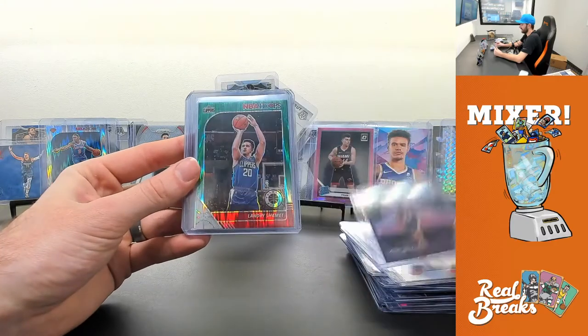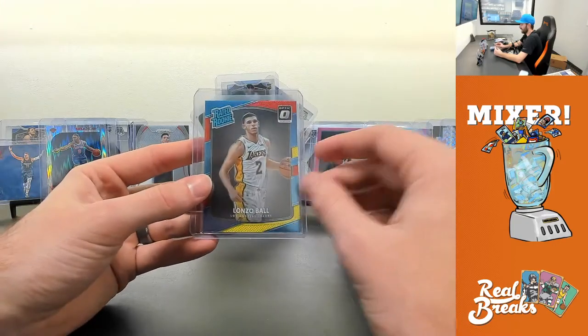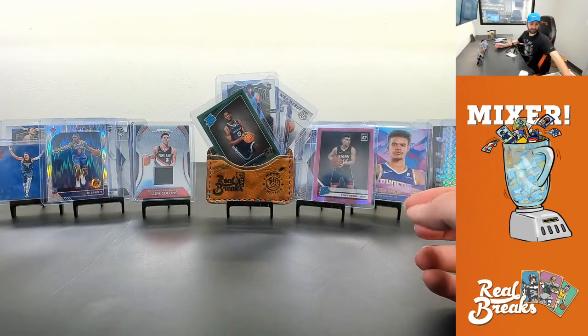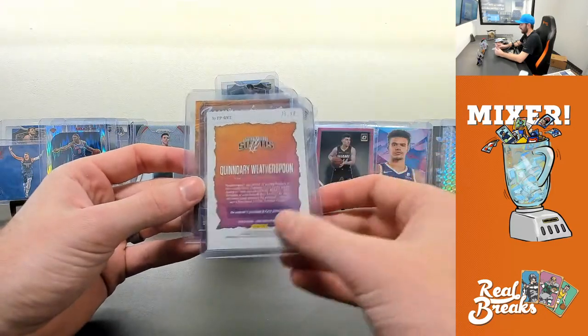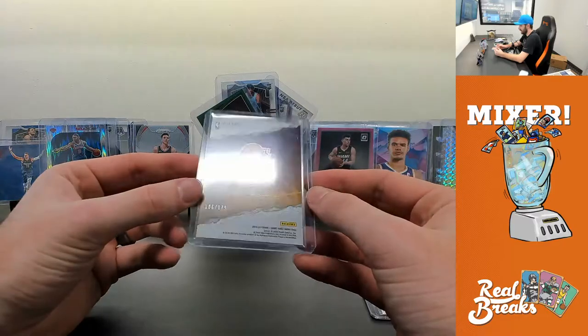Kobe, Purple Winter Stays, Lakers. Shamet, out of the 99, Clippers. Javon Carter, Hollow, Grizzlies. And Lonzo, Red Yellow for the Lakers. Autos: Torrey Craig, Nuggets. Weatherspoon, Ruby, Fresh Paint, out of the 99, Spurs. And then Quinn Cook, Impressionist Ink for the Lakers. That's number down to 179.